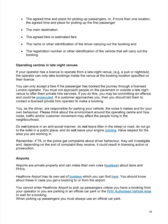And, depending on the sort of complaint they receive, it could result in licensing action or prosecution. Airports. Airports are private property and can make their own rules, bylaws, about taxis and PHVs. Heathrow Airport has its own set of bylaws, which you can find here. You should know about these in case you get a booking to or from the airport.